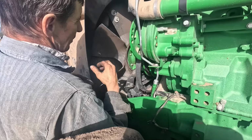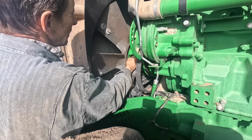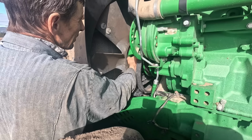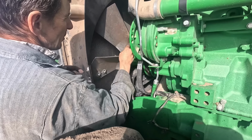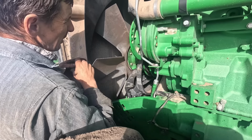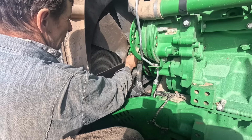Yeah, what a chaotic day yesterday. The guy sure was happy. Well, both of them guys were happy they could get going to one cow hauler. He was happy he could go get unloaded and get back and get another load.